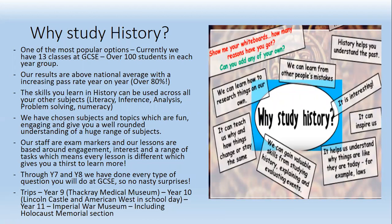The subjects we've chosen for you to study are fun, they're engaging, and they give you a well-rounded understanding of a huge range of subjects. The GCSE that we choose, by Edexcel, gives you subjects from medieval England all the way through to modern history. Our staff are exam markers and our lessons are based around engagement, interest, and a range of tasks, which means every lesson is different. This gives you a thirst to learn. It is quite important that you understand that at GCSE, even though it's an exam year, we want to make sure that you enjoy it. We want to make sure that you go away with as many skills as possible.